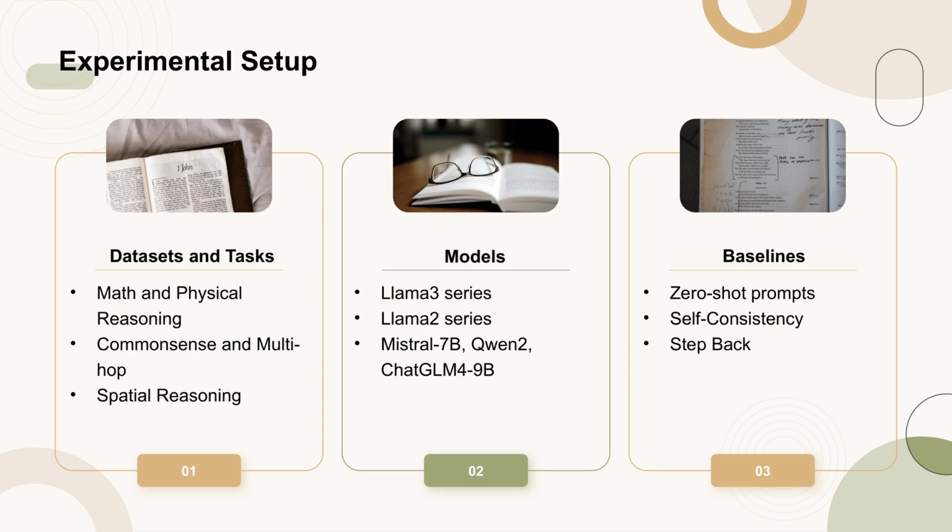The experimental setup for validating the SCoT method includes a variety of datasets and tasks. For mathematical and physical reasoning, datasets such as MathQA, Aqua, GSM-8K, and Arc Challenge are used. Common sense and multi-hop reasoning tasks are evaluated using Common Sense QA and Strategy QA. Spatial reasoning is tested with the tracking object dataset.